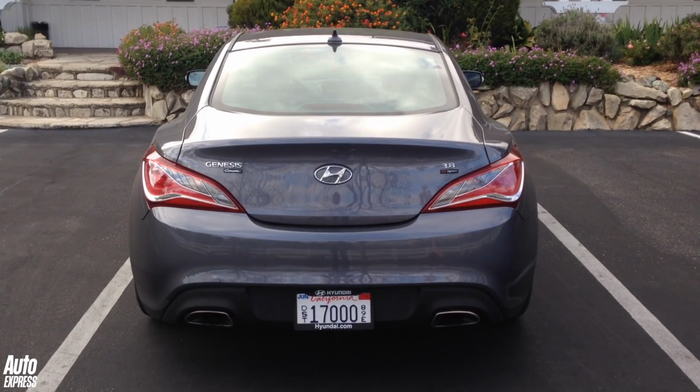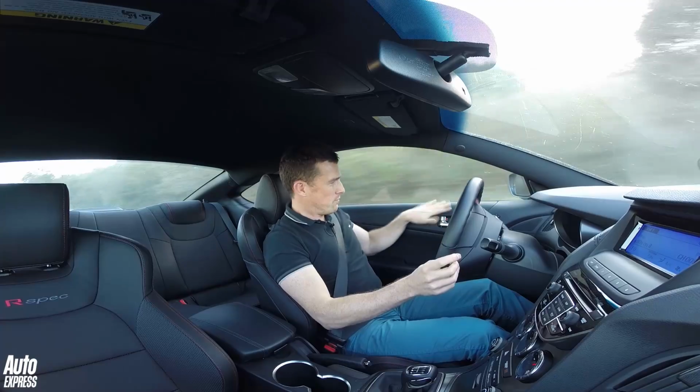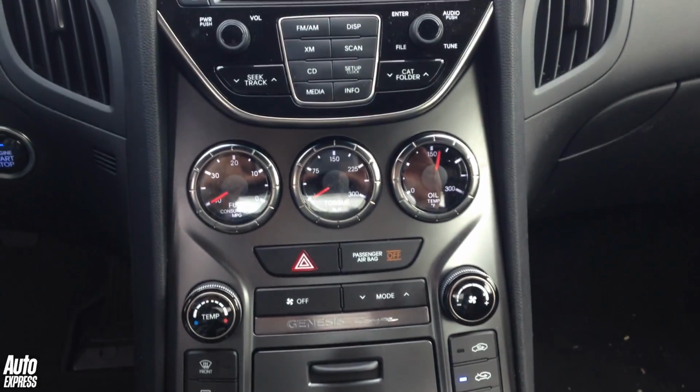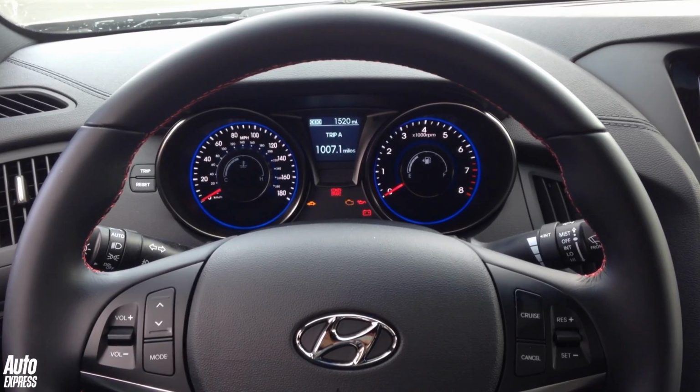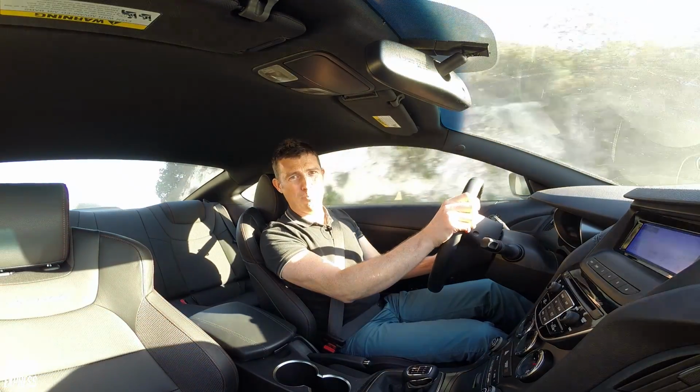The boot capacity, it's quite impressive. You can fit 2 suitcases in there, no problem at all. The build quality is nice and everything's laid out sensibly, so it's easy to use all the controls. It's comfy, it's fun, it handles well, and the price that they charge here in the US, it's an absolute bargain.